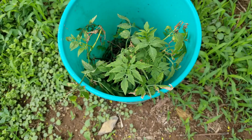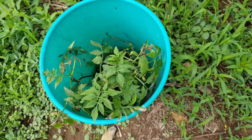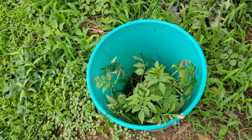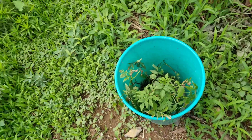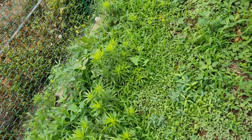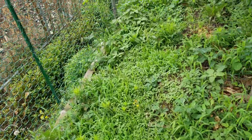This is watercress or something like that. Minari? I don't know what it is in English. But I gotta add some water to this or it's gonna die. I had to empty it out because I think there were mosquitoes in there. Look at all the weeds.